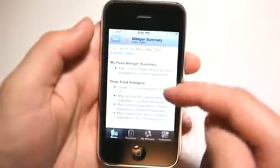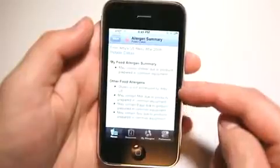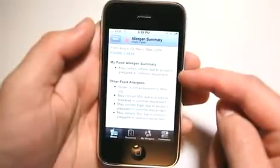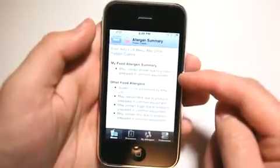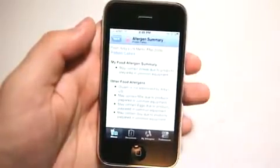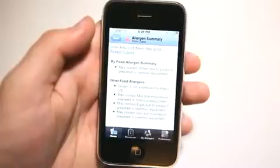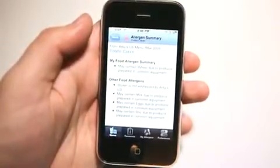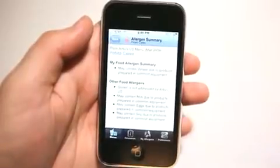So if I tap on one of these, it gives me information here. It says may contain wheat due to products prepared in common equipment. So you could always ask when you get there. This food item doesn't have any wheat in it, but it could be guilty by association. So you may want to ask about that.